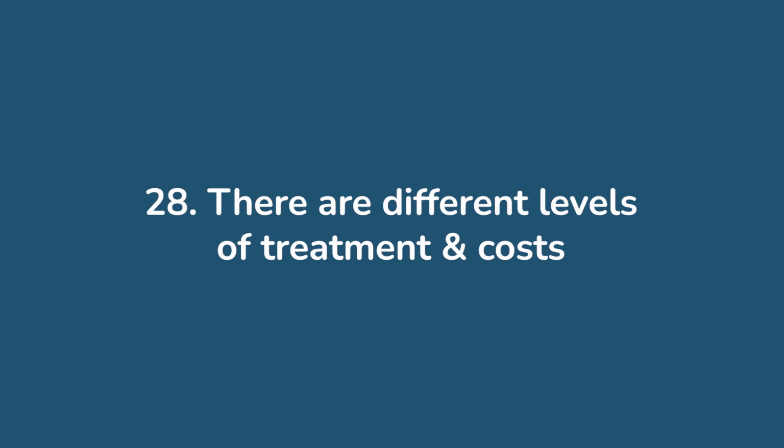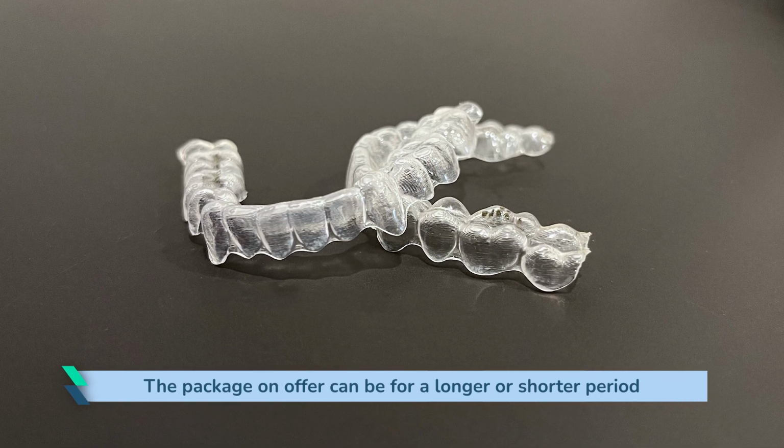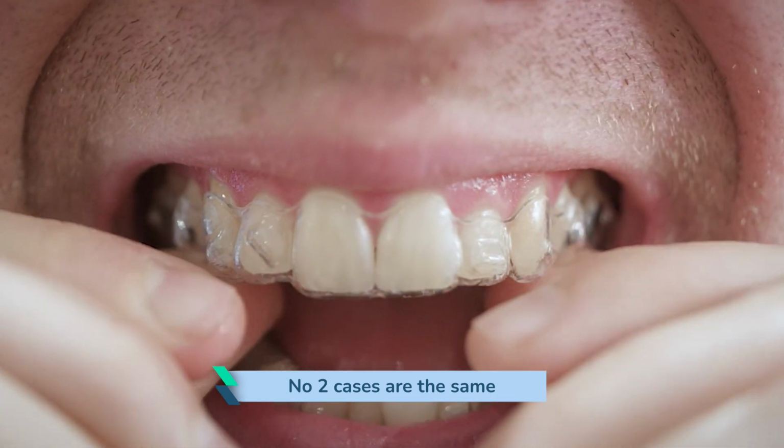28. There are different levels of treatment and costs. Depending on your teeth and the steps involved to get your smile to the position you desire can mean using different Invisalign products. They all use clear aligners, but the package on offer can be for longer or shorter periods of time. It is based on your individual circumstances. As such, the cost is impacted too. No two cases are the same, so it's important not to compare too much. You may need a shorter treatment compared to a friend or colleague. Longer treatment plans will usually equal higher costs.